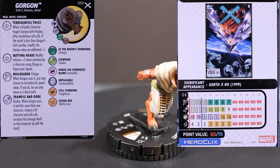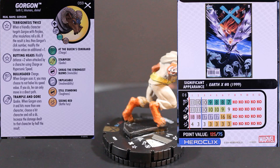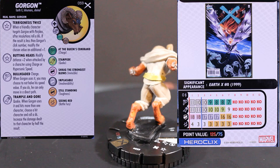His first trait is called Terrigenesis Twice. When a friendly character targets Gorgon with Perplex, after resolutions, roll a d6. If the result is less than Gorgon's click number, modify that chosen value an additional plus one. So just helpful there. Then his other trait is called Butting Heads.